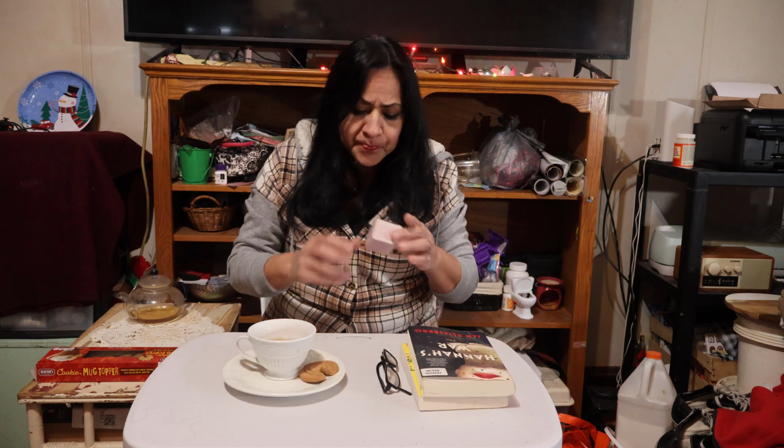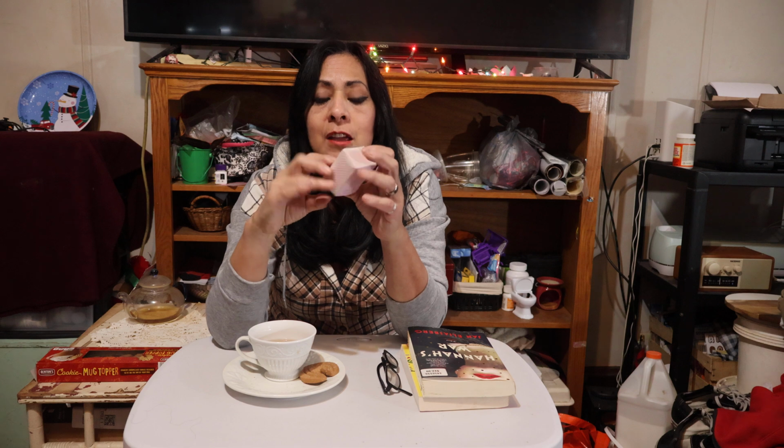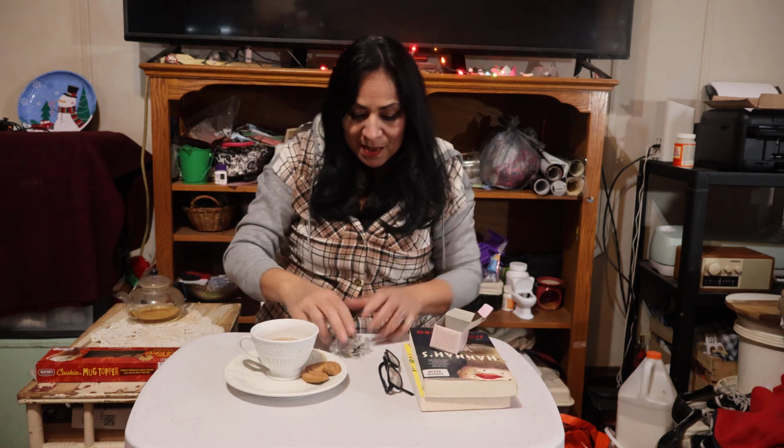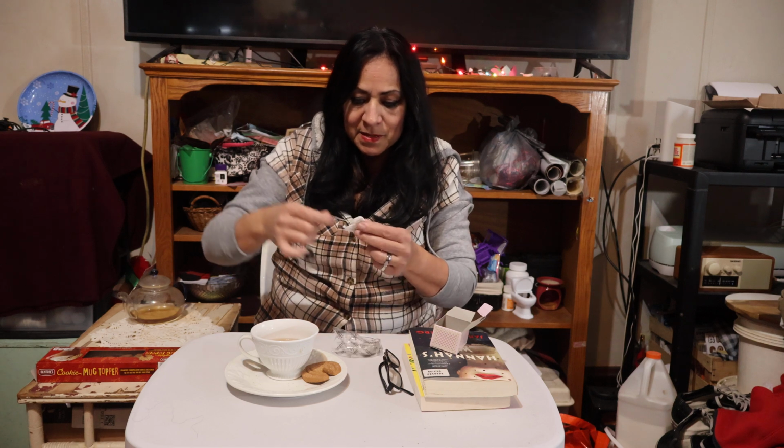And this was good because I got these at Dollar Tree, and these come with a whole 6-pack. I think it's 1, 2, 3, 4, 5, 6 packs in a box. But you also get 6 tea bags in this little box. I thought it was only 2, but no, you get 6 of them. And they're not that big, but they're not that small neither.